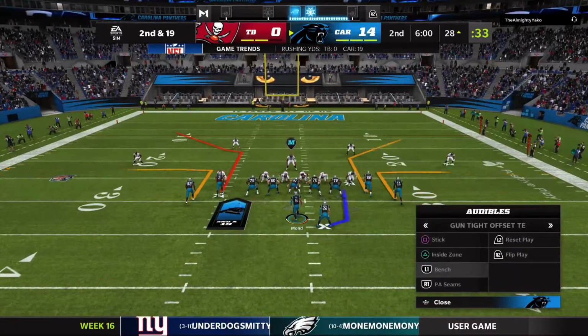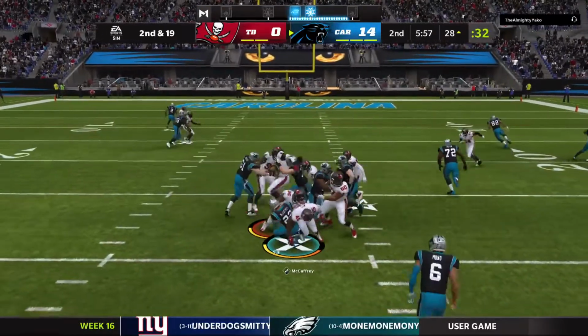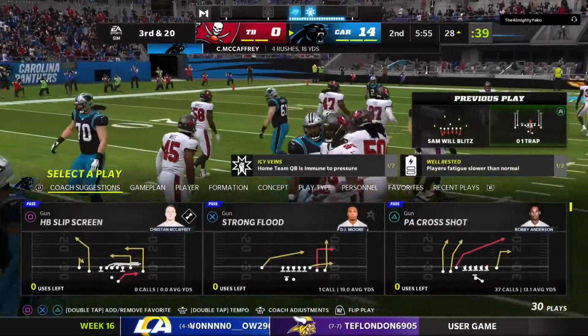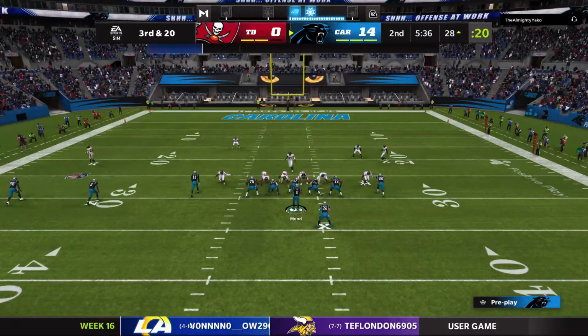And they need to work to at least get some of this yardage back after the sack. 2nd and 19. And he'll lose yardage here, going down back at the 28. Just a 1-yard loss that time, but that's not what they needed. Now they're dealing with a 3rd and long.